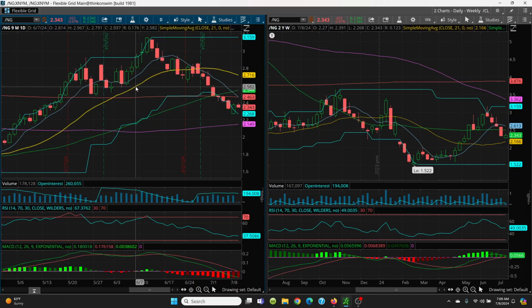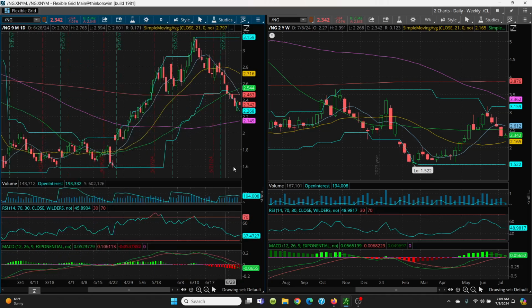But realistically, there's your target. It's going to be that 21-day at 2.71 here on natural gas. However, it's going to be very, very difficult to get through that 200-day and that 8 SMA here. As that pushes down, it's going to keep taking that price right on down. So just always look at that, because just because we have one green candle, that doesn't really mean much, to put it simply.